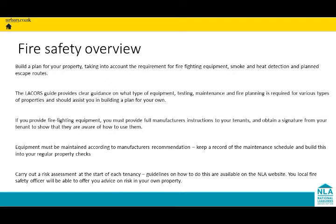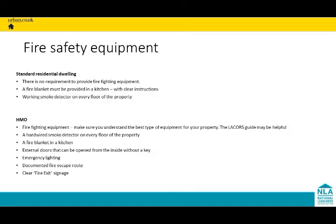Sure. So just going back to the equipment, we'll talk about smoke alarms, which people are probably more familiar with the requirements of, in a second. In terms of firefighting equipment, blankets, fire extinguishers, for a normal residential landlord who's perhaps got a two-bed house or a one-bedroom flat, what is the requirement for equipment?